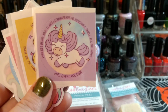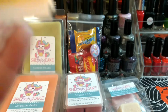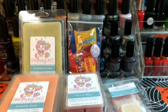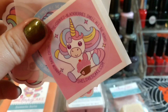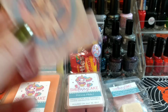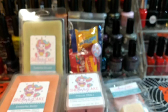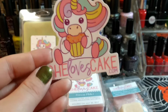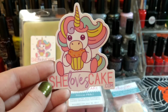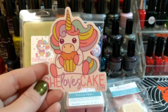Princess Berry, Bear Claw, Strawberries, Blueberries, Smell All the Noms, She Loves Cake. There's a blonde one. Here's one with a little cupcake. That's freaking adorable. Her branding is just absolutely adorable. I wonder if she had someone design them, or if she or someone she's related to or friends with is really good at drawing, because this is freaking adorable. And this is one of the heavyweight stickers. This is a really nice sticker. So cute.